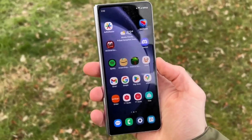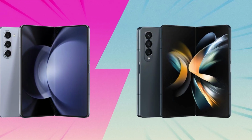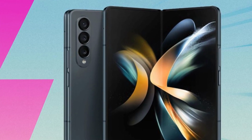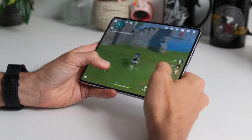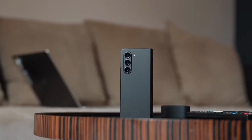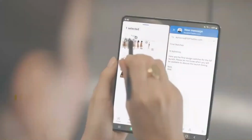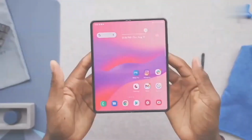For comparison, the current Galaxy Z Fold 5 has a 7.6-inch foldable display and a 6.2-inch cover screen. The standard Z Fold 6 is expected to keep the same display sizes as the Z Fold 5 but with a slightly different aspect ratio and potentially a 0.2-inch increase in the cover display.